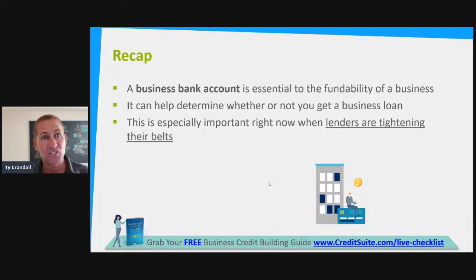Just by having business bank accounts set up and running money through them, funding like revenue lending or merchant cash advances become possible just based on how you manage your bank account.